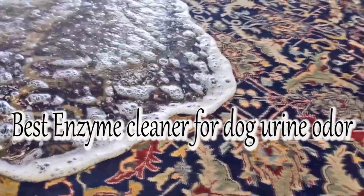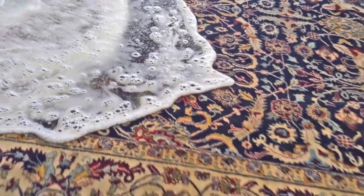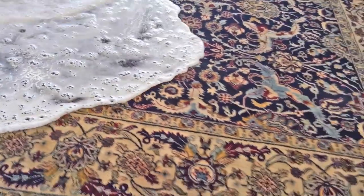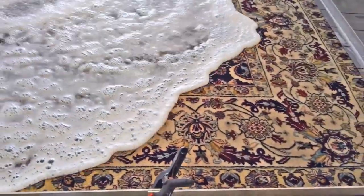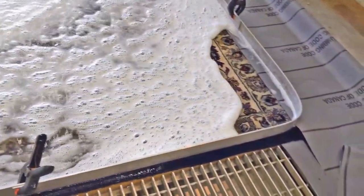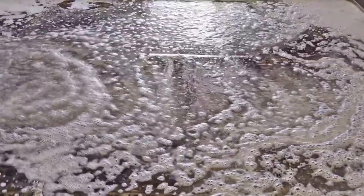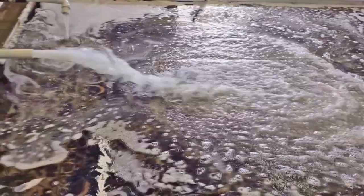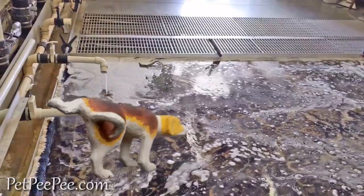Are you searching for the best enzyme to remove dog and cat pee-pee odor from your beautiful Persian carpet? You keep searching and searching, and you're never going to find it, because all the enzymes on the market are basically soap, detergent, and baloney. So when your rug smells so bad from all those chemicals and the pee-pee, call PetPeePee. Take a look at how we remove all the crap, the best enzyme, and the dog pee-pee.